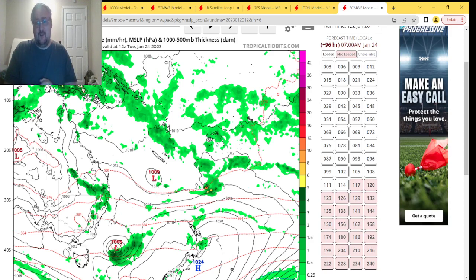People in Madagascar, here is a prayer for you to be safe from the storm.